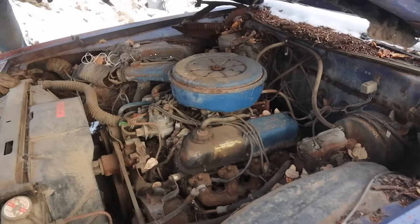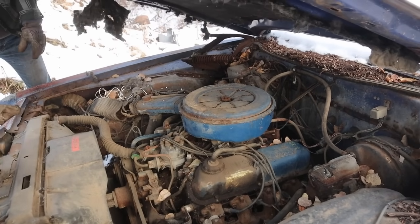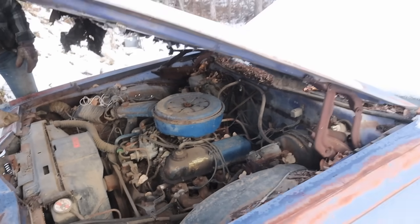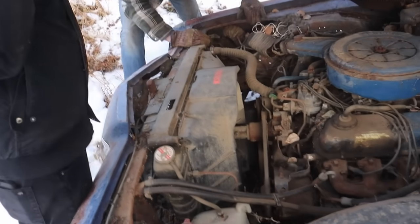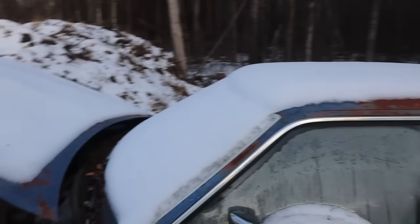So what is it? A 351, right? 351 two barrel. It's got the police big booster, power steering and stuff like that. This would be a cool drivetrain for something, or just drive it like it is. The body's actually pretty decent. The pulley's way too big. I don't care about that, I just need to run the water pump. She'll come back to life.